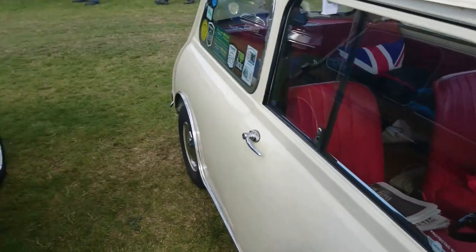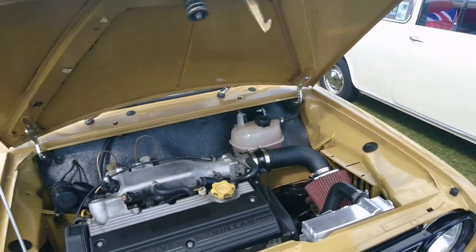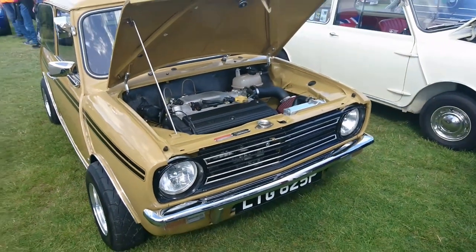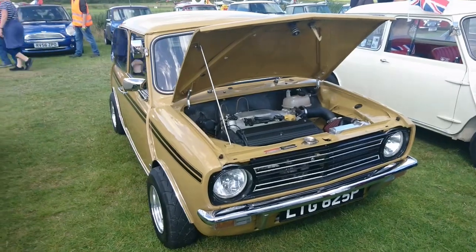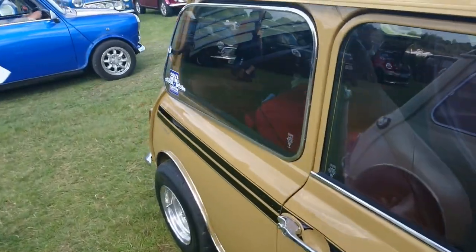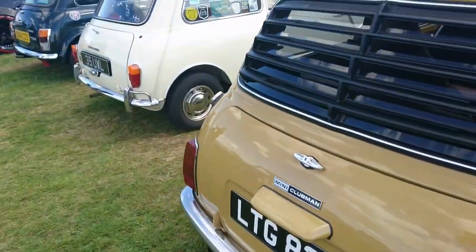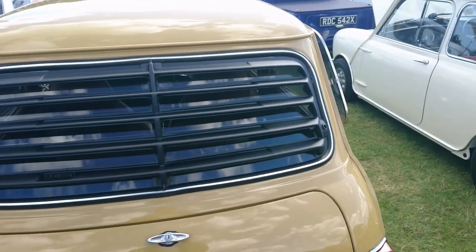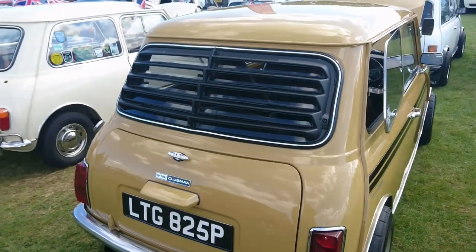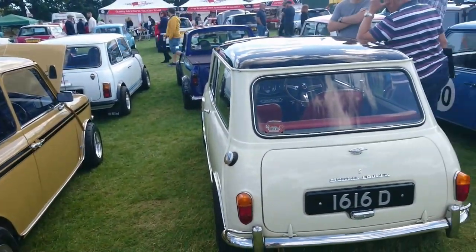Beautiful. Ooh, another Minky here. The K-Series put in it. Presumably that's sort of life as a Clubman, because they're more common than 1275 GTs. They did look at actually officially putting a K-Series into a Mini in the 1990s, but then they actually abandoned the idea. Would have allowed them to fit a 5-speed gearbox as well.